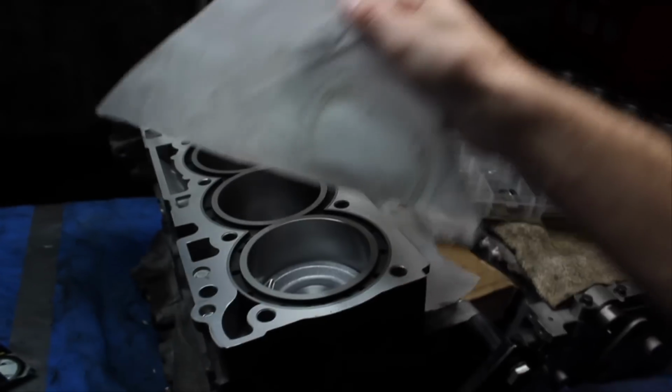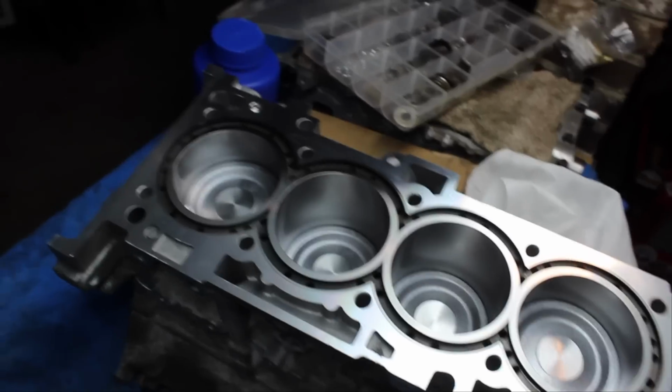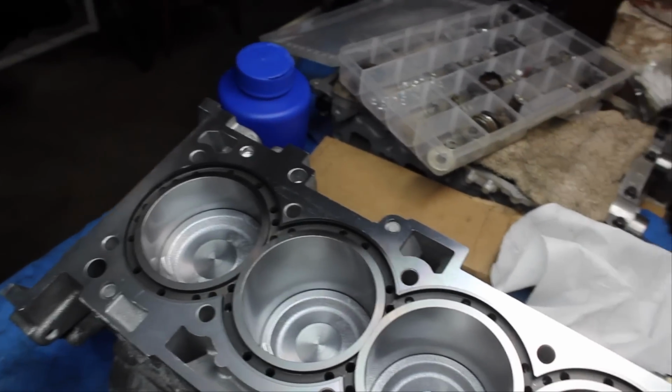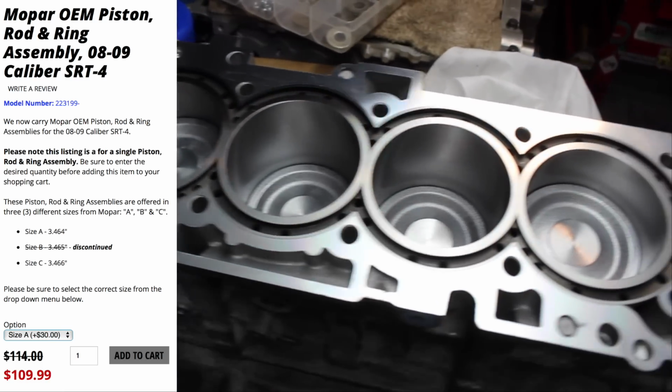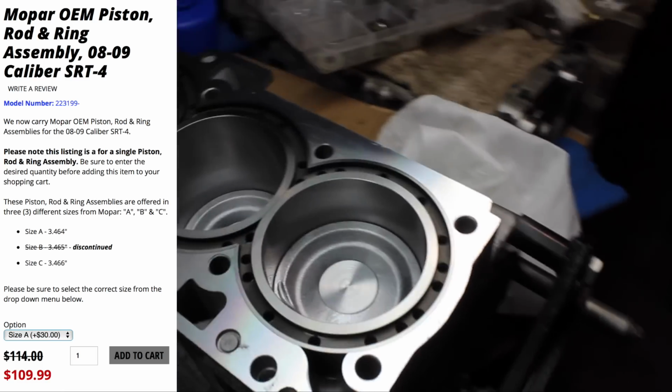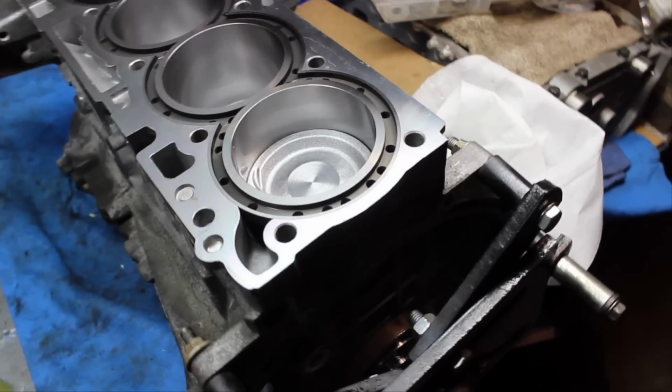So this is it, guys. These are Choice A pistons from Modern Performance. They were about $101, I think, per piston.